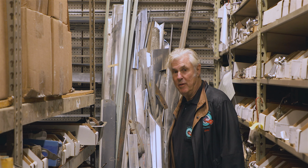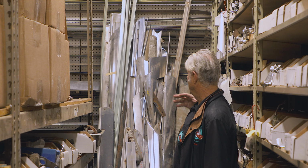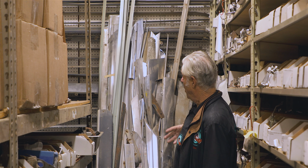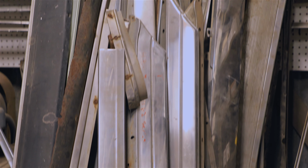Most of our rocker panel moldings, we've got some on the board up here, trying to get more up, but we've got a wall full right now, all sorted, and we just got another big inventory.